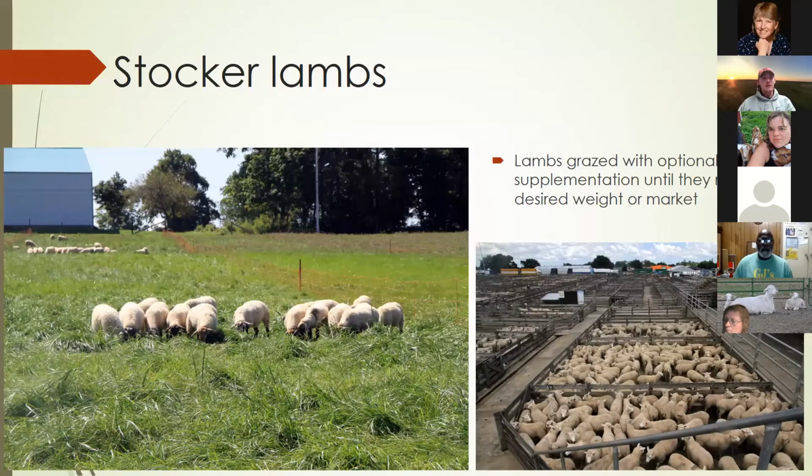But the phase after weaning, if you wanted to retain your lambs and either add some weight or just hold them until a time of the year when the markets are higher, would be the stocker lamb segment.